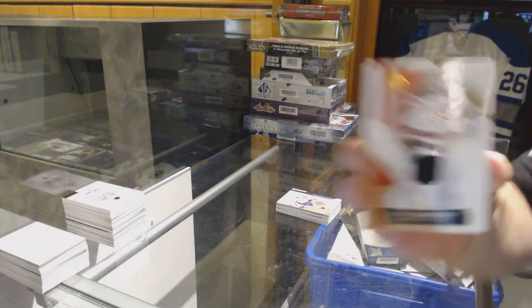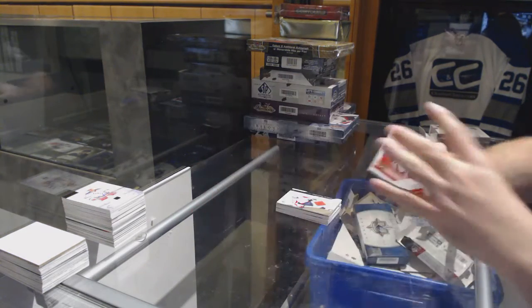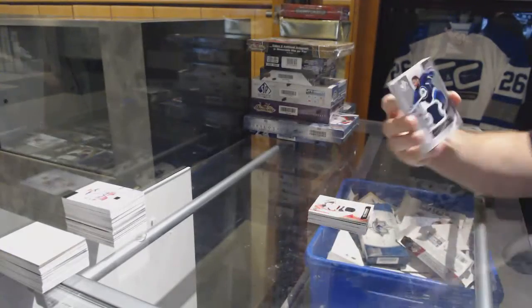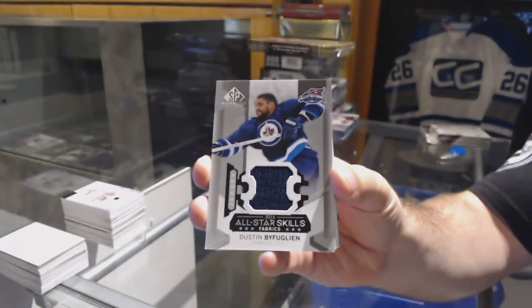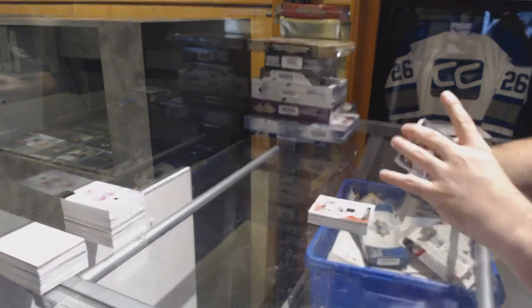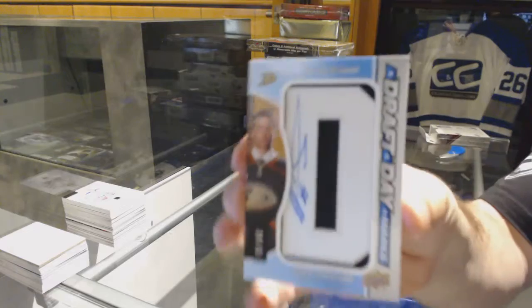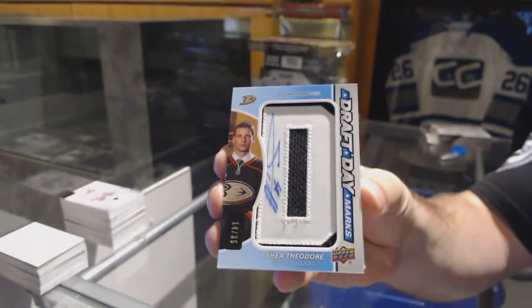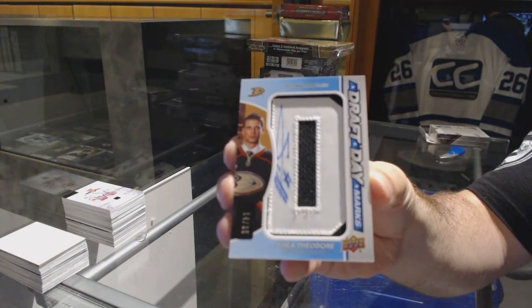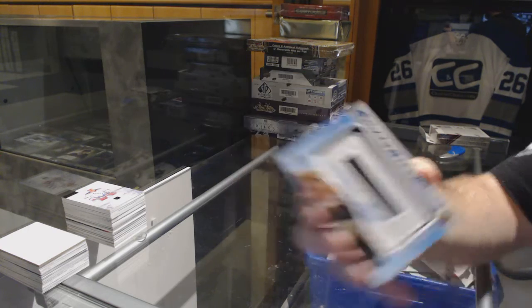We've got for the New Jersey Devils, Corey Schneider, base jersey. For the Winnipeg Jets, Dustin Byfuglien, all-star skills. For the Anaheim Ducks, draft day, March auto to 35, Shea Theodore.